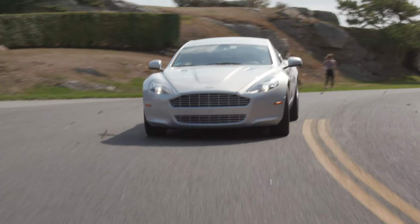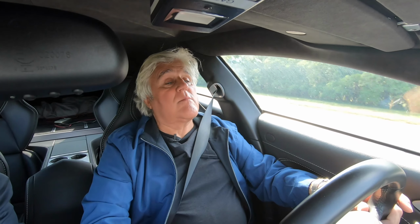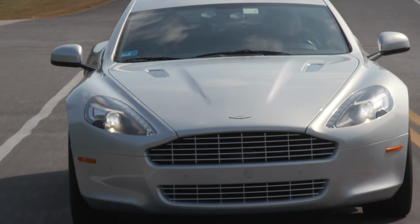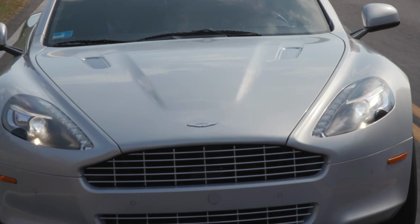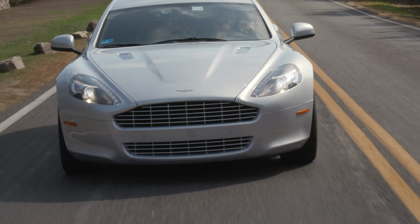And the question will be for a car like this, as it ages through middle age into used car status, will there be enough people who appreciate the cars for what they are to continue the maintenance? As these cars become less expensive as used cars, the maintenance costs don't go down. They still have to be maintained as the almost $200,000 cars they were new.